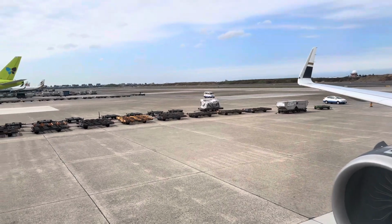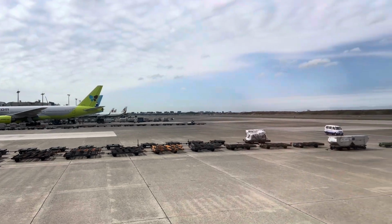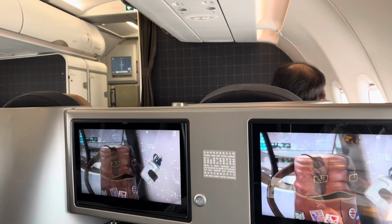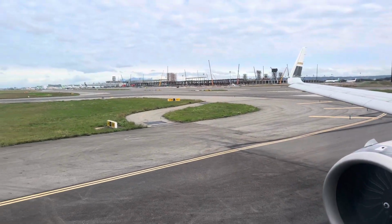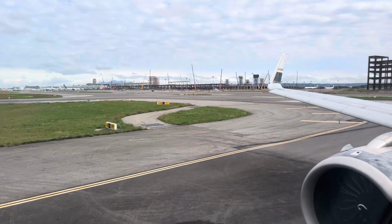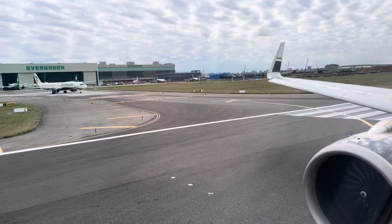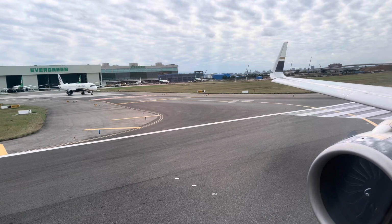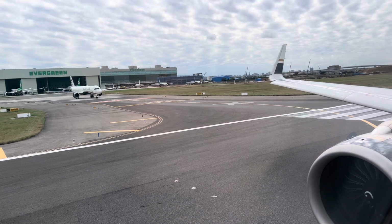And soon enough, it was time for us to taxi back. And as you can see, there is another Starlux A321neo in the distance. And here is the cute little Starlux safety video playing before our flight. And soon enough, we were already near the runway, ready to take off from Taipei to Penang. And as we rode up to the runway, we also saw another Starlux A321neo right behind us. So please do enjoy the following takeoff footage out of Taipei Taoyuan International Airport.